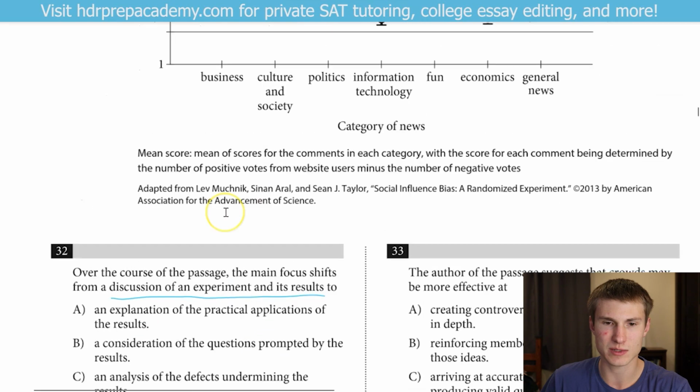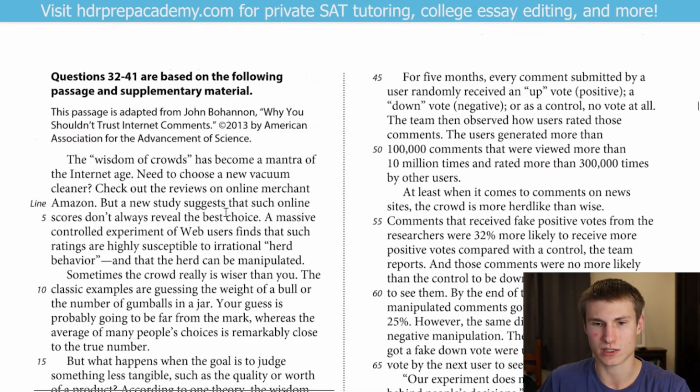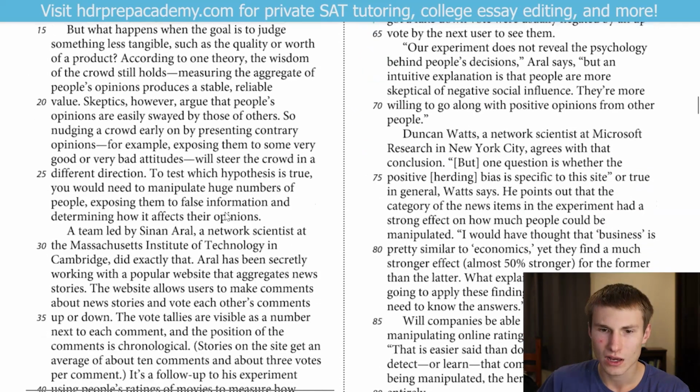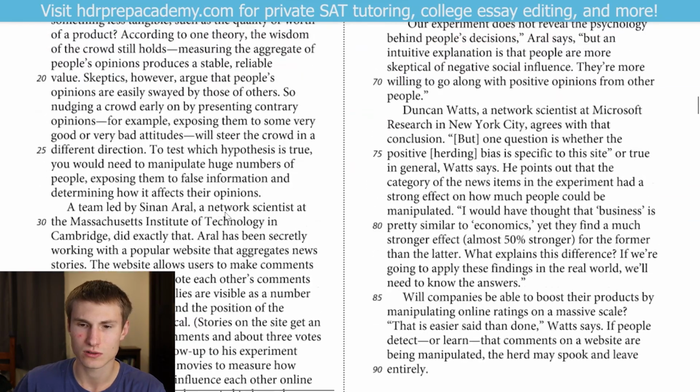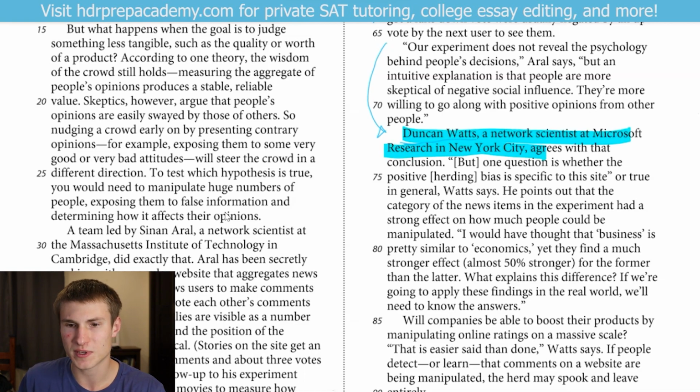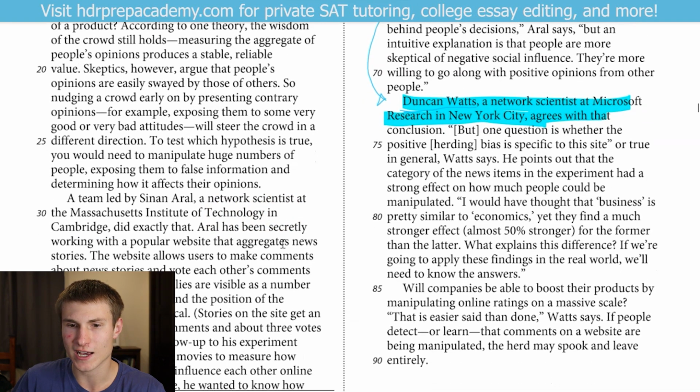If I go up into this passage, I can show you where that occurs. We see that we're still talking about the results here, saying that they're 32% more likely, still discussing results, pretty much all the way down to right here. We're still discussing results, and then at this point, when we start to get into this quotation from Duncan Watts, that's where we make that shift. So right here, and I'll highlight this in blue, this is where we're making this transition. From this highlighted blue portion on, instead of discussing the experiment and its results, now we start asking questions.